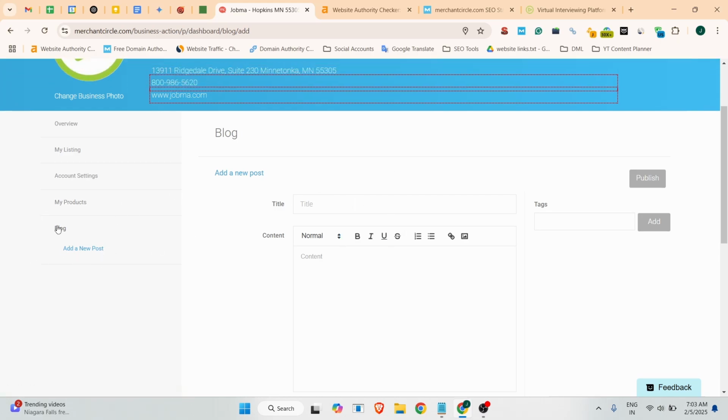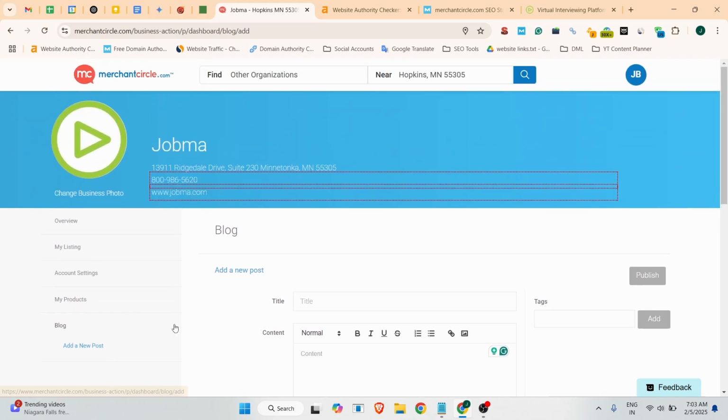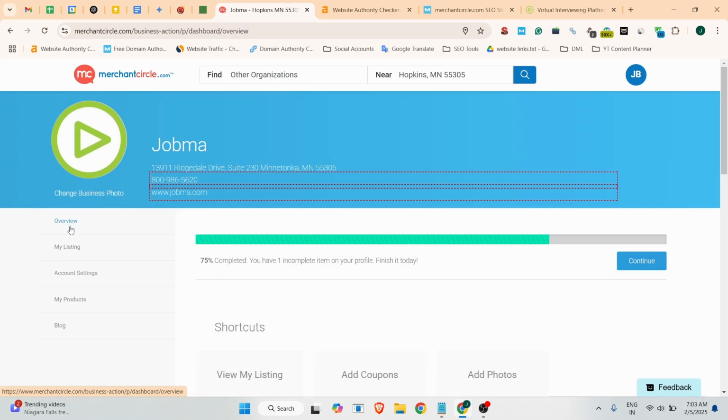You can click on the blogs option, and there you can add your title, your content, and you can add your tags, then publish it. So on this website, you can also publish your blogs as well. So we have completed all the things.